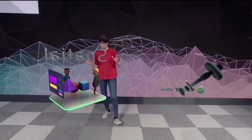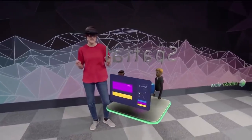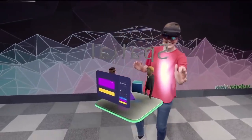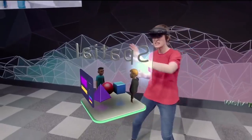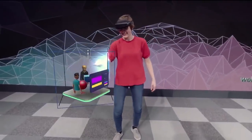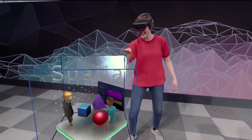Now, I've seen many people put on HoloLens for the first time, and the first thing people do when they put on the device is they reach out their hands and try and touch the holograms. And now, you can. Look at the way that the hologram's responding to my hand, almost inviting me to touch it. And in fact, I can just grab this corner to resize it. Or I can rotate it, or move it. That's right. We are touching holograms.